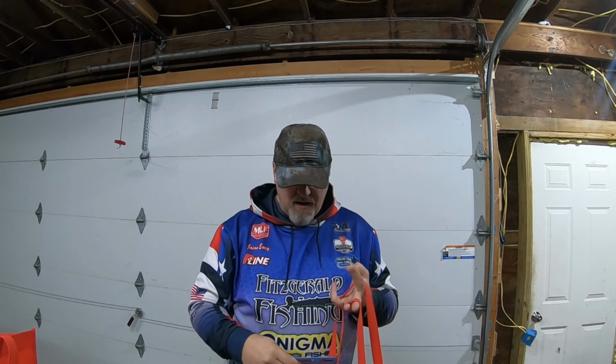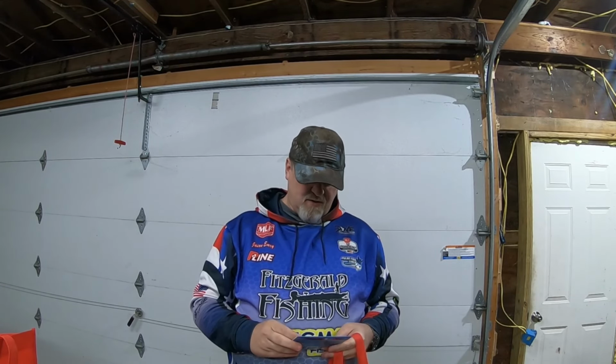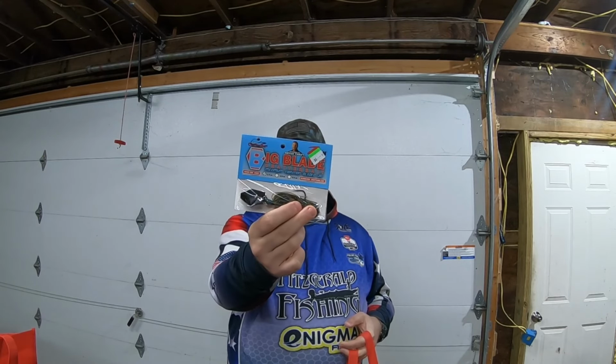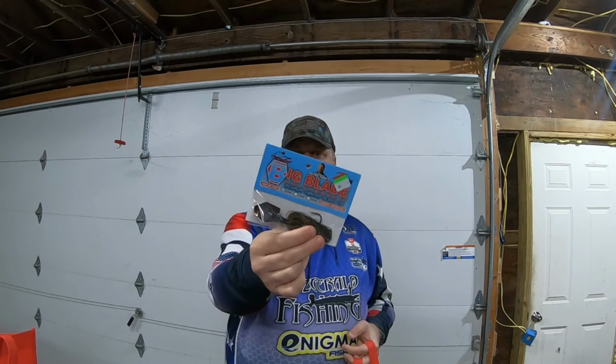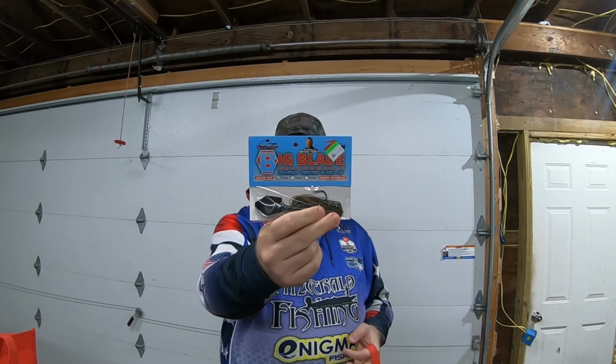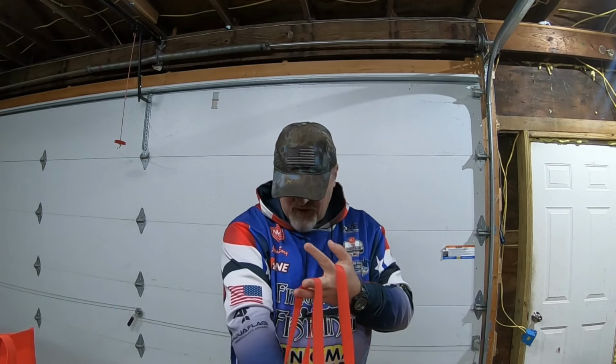And then while I was there, I decided to go ahead and get a big bladed chatterbait for $6. They had that on sale, so I might as well go ahead and get it. This one here is a 1/2 ounce chatterbait, big blade.